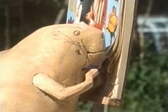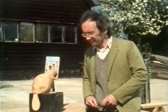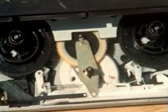We made 12 for a publisher to go in shop windows, and they had belt-driven motors in the base. None of them worked for more than a week, and I've been very wary of belt drives ever since. Today, the rubber bands in video recorders have been replaced by gears and other mechanisms that are much more reliable.